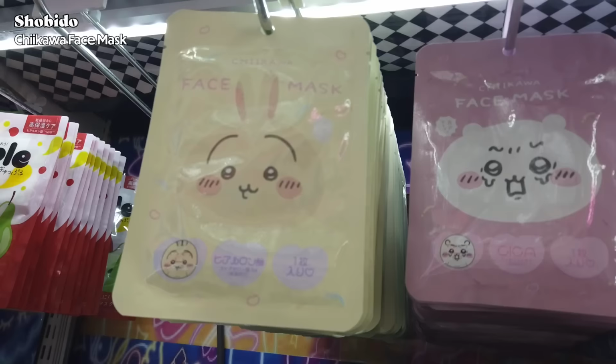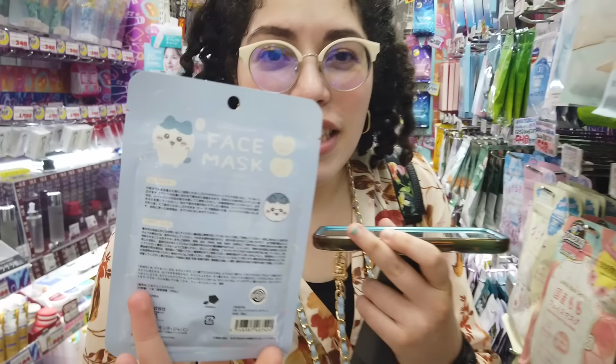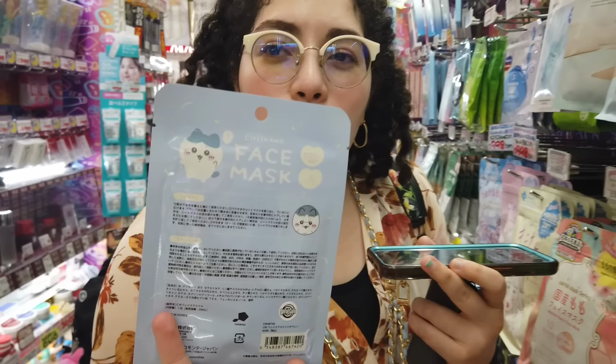These ones right here. Oh, but they're so cute! They're so cute. And this character, Chikawa, is super popular in Japan. Everybody's getting the merchandise and all these cute things. It has the little face. So if you want to become one with Chikawa. No, it's going to be so cute, but that's it, huh?